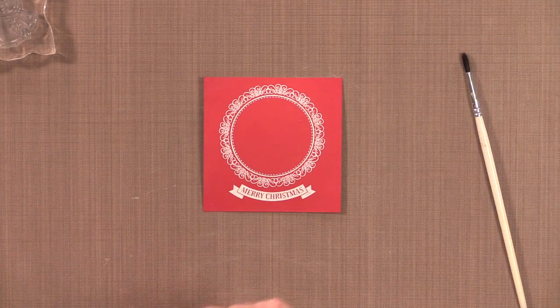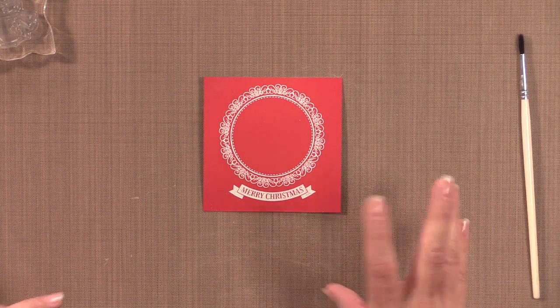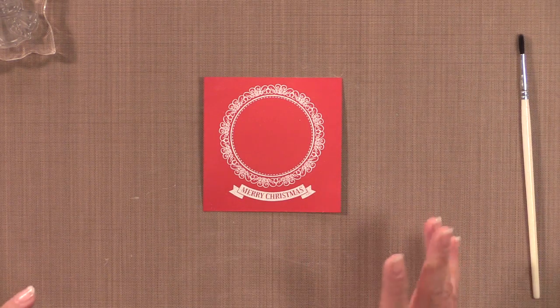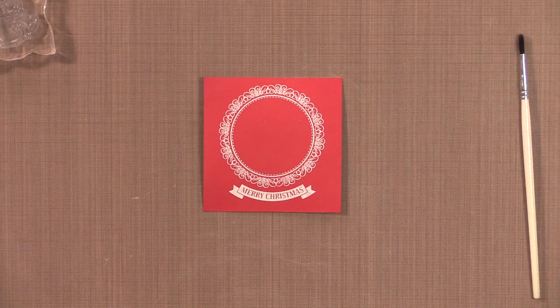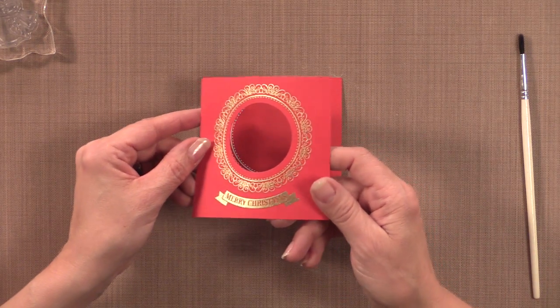Okay, before I go on, I do want to show you what this looks like in gold, because I initially was going to add a photograph inside the center and make it in gold, and I want to show you how pretty that came out in the gold. Isn't that gorgeous? Look at that.